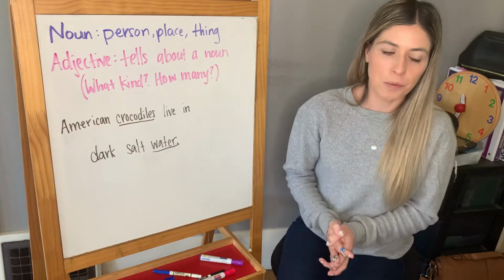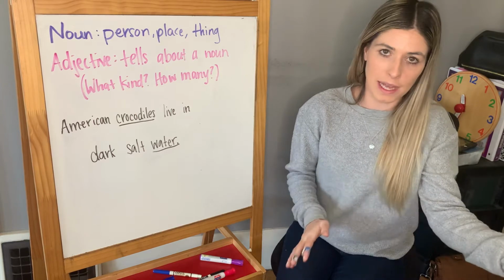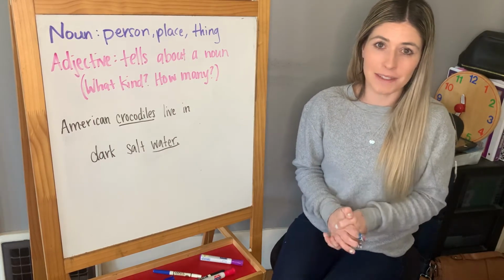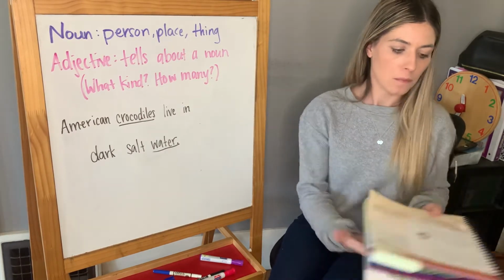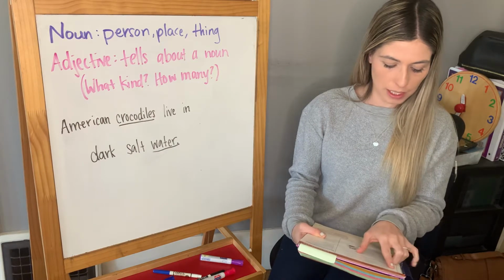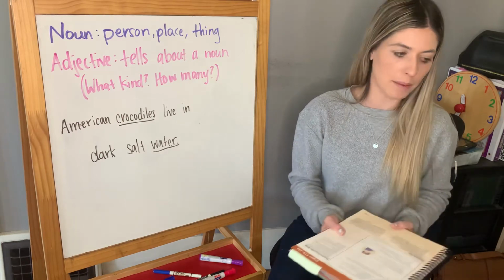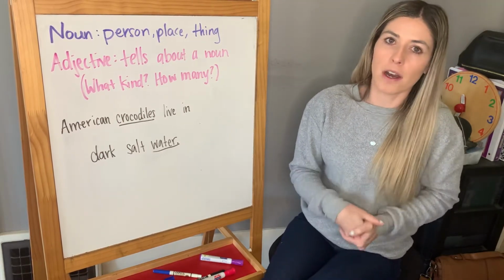So for section 1 on page 276, this is something we did last week on one of our worksheets to practice finding the adjectives in sentences. The directions say, read the sentences, circle the adjectives that describe the underlined nouns, draw a small arrow from the adjective to the noun it describes. So we need to go back and review what a noun and an adjective are first.